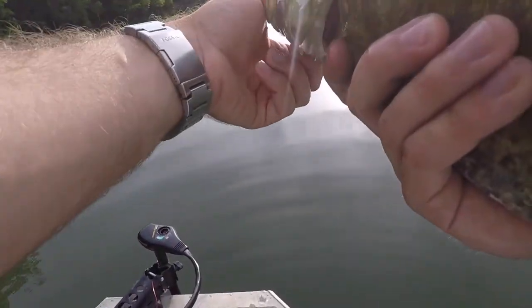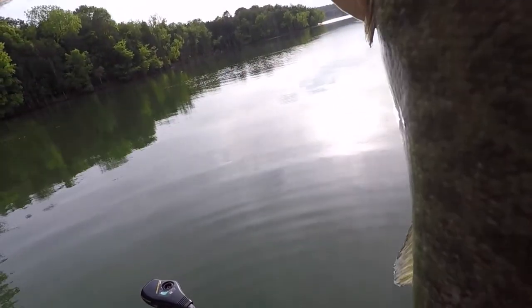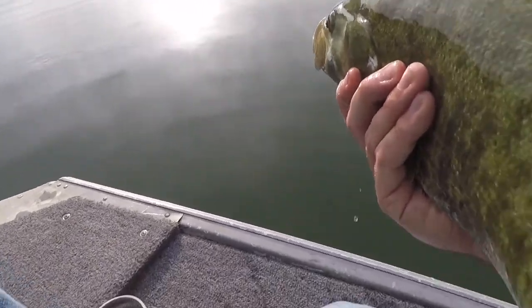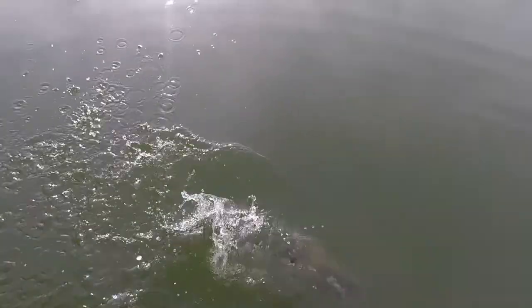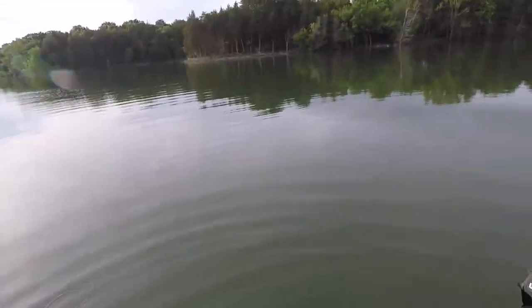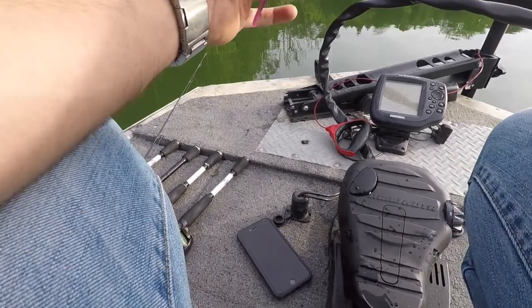This is just an example of what I was talking about, the fish, the smallmouth on this lake. Pretty good. Guys, I think we made the perfect switch.